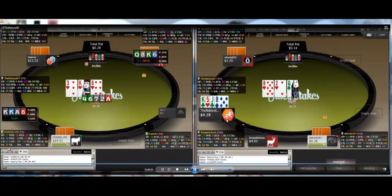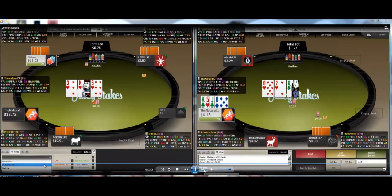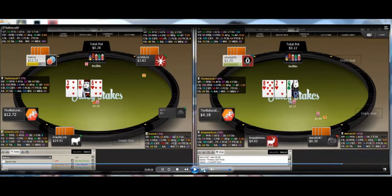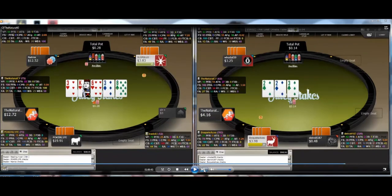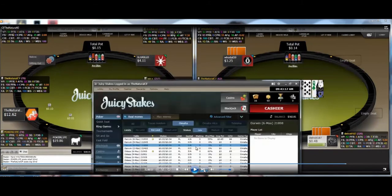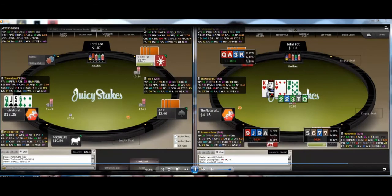Here on table 2, I just have a pair of 8s. I don't think I'm going to be playing that. I'm guessing I'm going to fold it. Right? Yeah, fold, of course. So that's good. Let's keep moving here. I keep looking to see if other tables are opening up. They're not. Here I make the call.